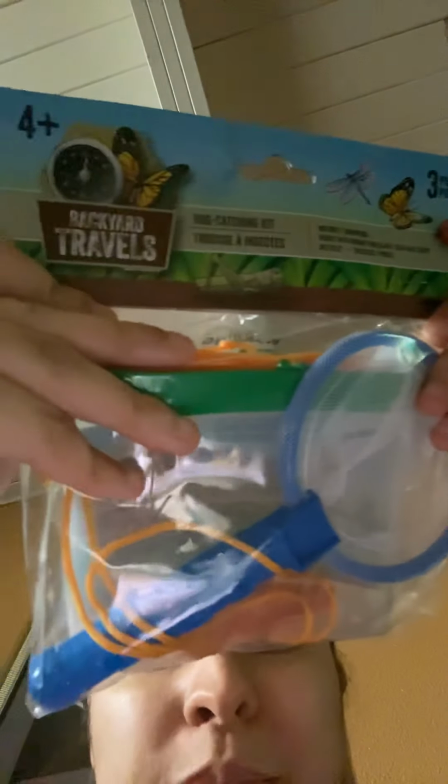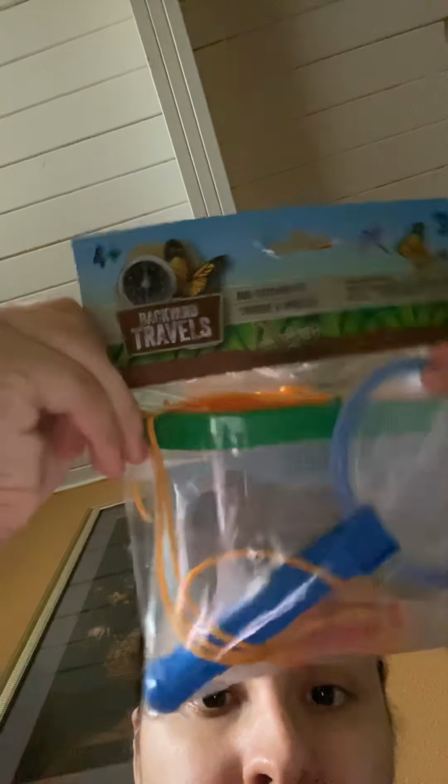And I'm super excited, guys, because I got this to search for any bugs, and this is super cute, and I might open it. So let's open it up. This is Backyard Trouble. So I'm gonna open this up and see what's inside. First comes with this blue net, and then here's the plastic bag, and also comes with this thing, but I don't need it, and it comes with these tweezers too, to just pick up the bugs.